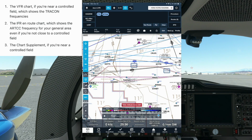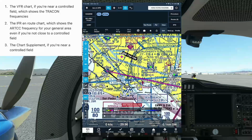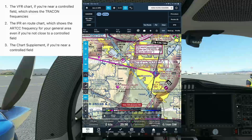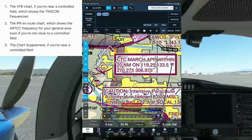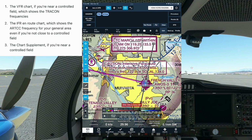And today we're doing a flight from French Valley, which is an uncontrolled airport, to Torrance. And we're going to obviously ask for flight following in the air after taking off from French Valley. Looking at the chart, we see that the closest frequency to us is March approach, 119.25. Okay, so that's it. We'll see you after takeoff while you're in the air when we pick up flight following after takeoff from French Valley.